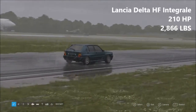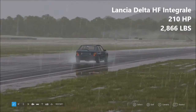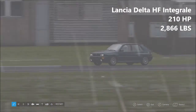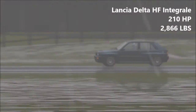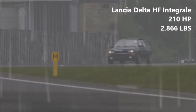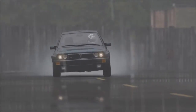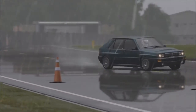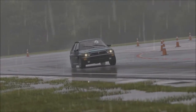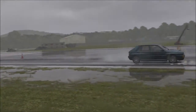Next up, we have the Lancia Delta HF Integrale, 210 horsepower, 2,866 pounds of weight. This is a four-wheel drive vehicle, one of two four-wheel drive hot hatches here today. And it's also worth noting that this is the second heaviest vehicle here today, although that is probably due to that four-wheel drive system.